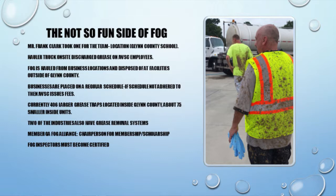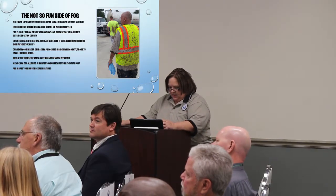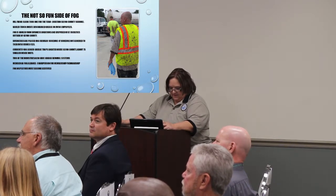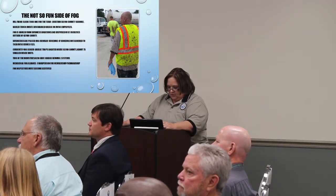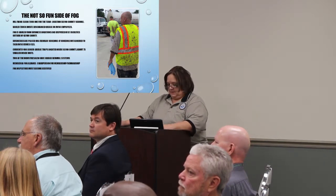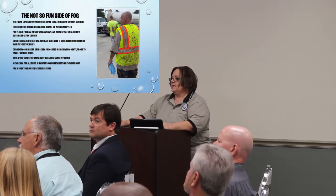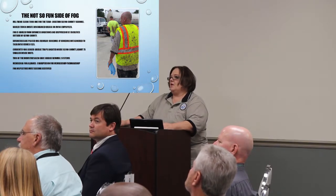The FOG is hauled from the businesses, and it disposes of these facilities' grease at places located outside of Glynn County. Some in Savannah, some in Jacksonville, some in Alma, Georgia, some all the way to South Carolina. They're placed on a regular schedule, and if the schedule is not adhered to, that's when we issue the fees. We currently have 406 larger grease traps located inside Glynn County, and we have about 75 smaller inside units. Two of the industries also have grease removal systems because they're biological plants. So they have grease removal services that also use our FOG trucks to haul their grease from there.